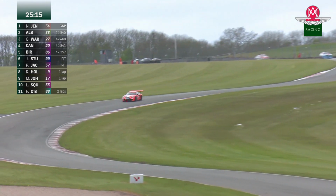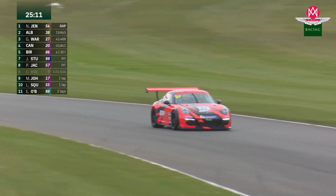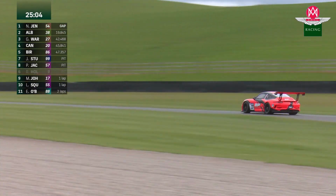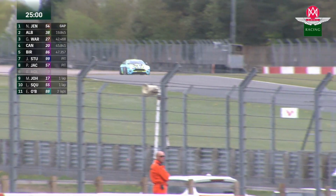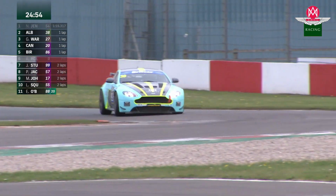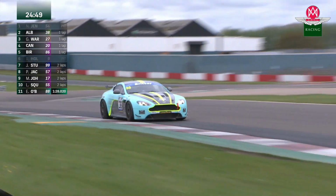Let's see if we can hold this shot, because there goes Gary Wardle in the Porsche. There is the Aston Martin of Can and Wilson just behind, we might see, and then it will be the Bird Nissan. And then the next car in line, once again, is Peter Jackson. So Jackson tried to get out of dirty air and into some clean air, and didn't really succeed in doing so. We've got the Porsche in as well of Rob Hollyman, as there is the Albert Aston Martin.